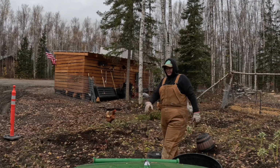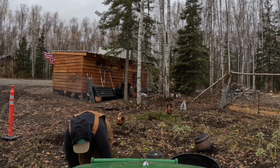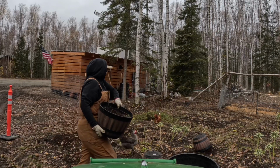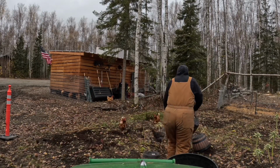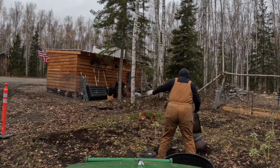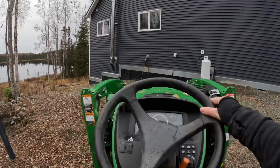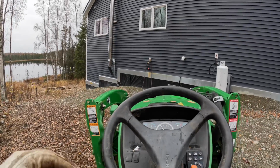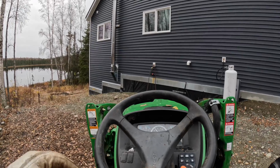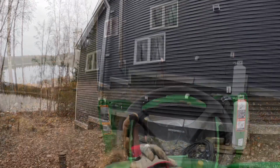You'll see by the end of today. I did a heavy amount on this one end, and my reason for it being heavy on this one end is because the potatoes are actually going to go on this end of the garden next year. So we're just flopping them the opposite end because they're such a heavy feeder. I want to put a good topping of compost this fall in order to prepare that ground for the spring.